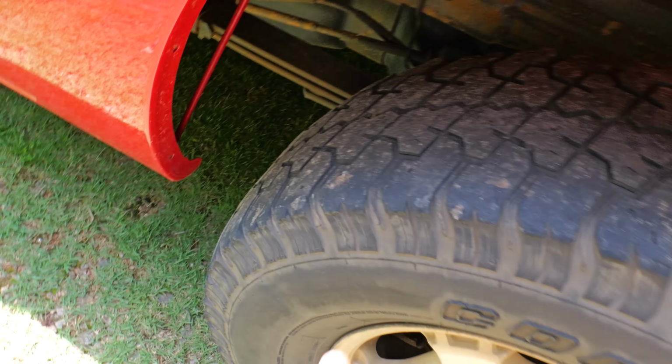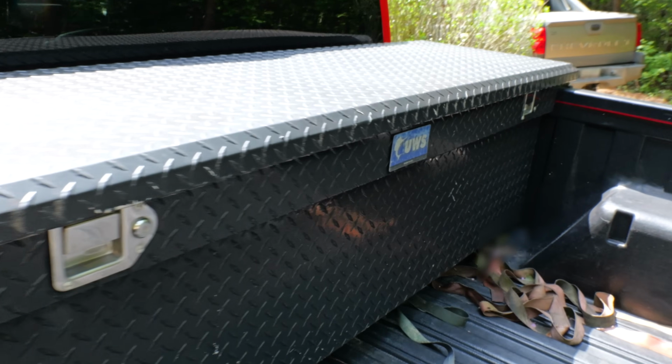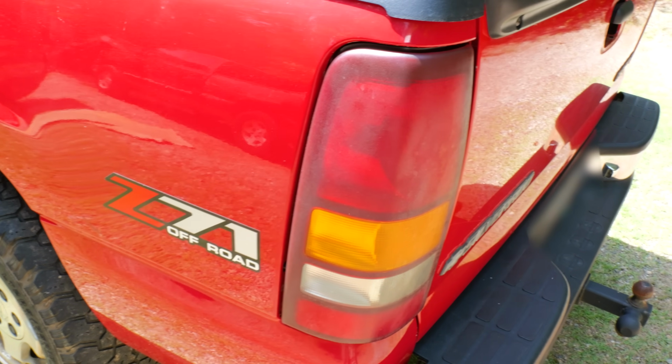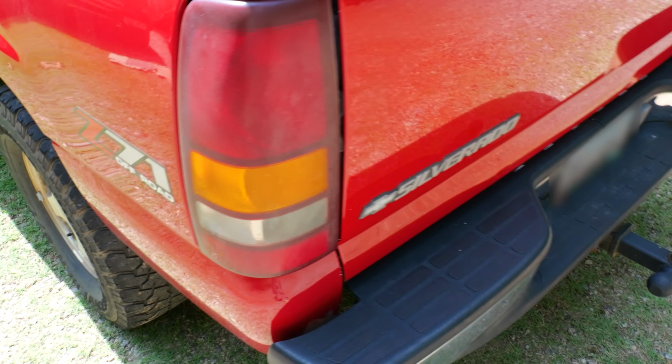So it could use some tires. They're not wearing too good. Might have to deal with that. And then toolbox in the bed, UWS. That's real nice. Look at this. Oh yeah, the Bubble Eye taillights. And they got the different taillights than the Cateye. They're like smooth. The Cateye's got like rounded a little bit.